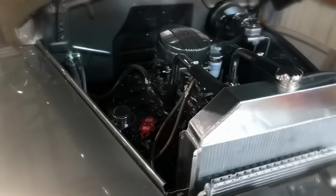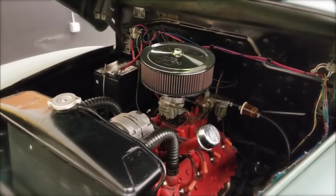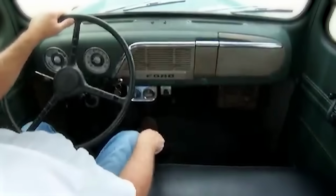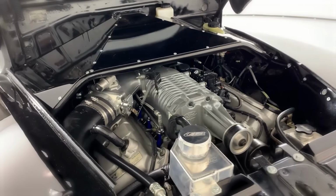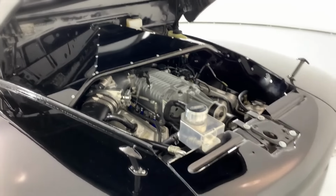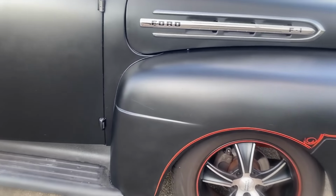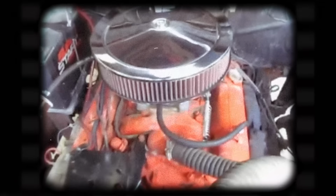The F1 was available with two engine options. One was a 3,525 cubic centimeter inline-six engine that produced 101 horsepower, and the other was a 3,915 cubic centimeter flathead V8 with 100 horsepower. Despite these options, the F1 had several shortcomings. The inline-six engine was often seen as underpowered for heavy-duty tasks, while the flathead V8 was popular, but it was becoming outdated by the early 1950s.